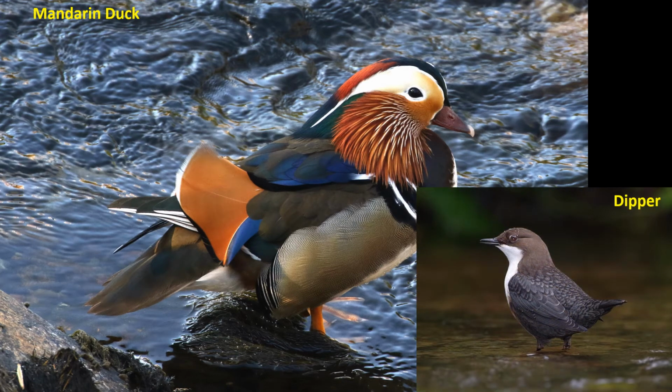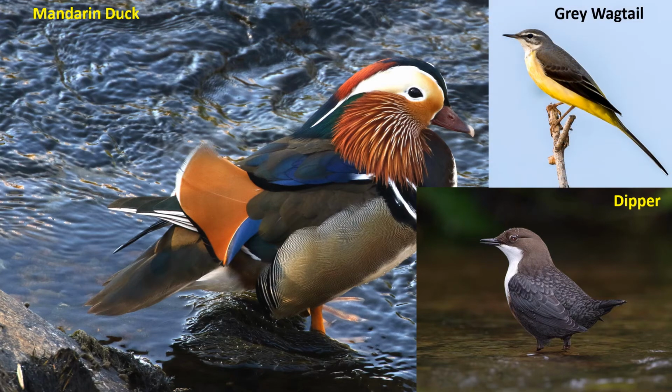We also have, rather more characteristically perhaps, of our rivers, dippers, and several pairs present. And ditto grey wagtails, a rather badly named bird given the amount of wonderful bright lemon yellow on the underparts, but grey wagtail, a resident bird with us on the watercourses and sometimes in winter around the buildings.